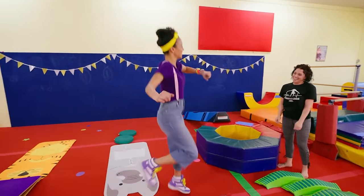So now I just need two hooks because I want to be able to hang my headband and my bag. All right, so we have the hooks right here. Okay. I'm gonna have you pick two hooks out of there. Yep, two hooks. Okay, we have one. Two.